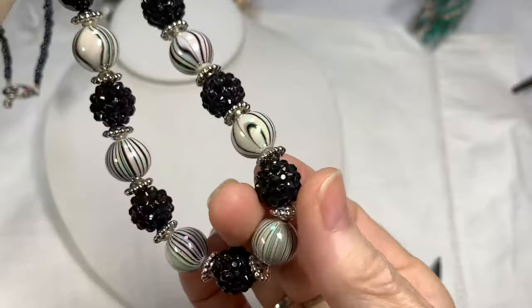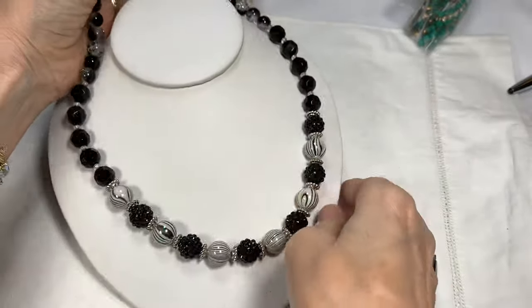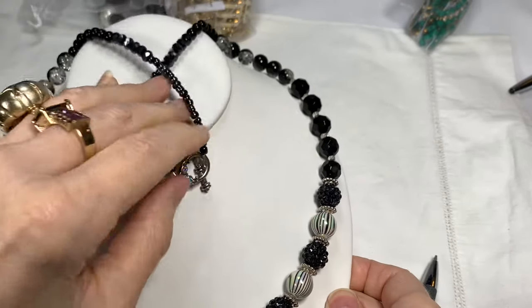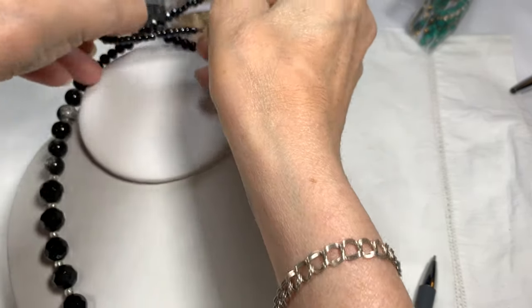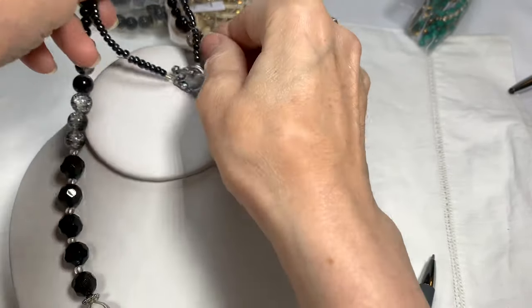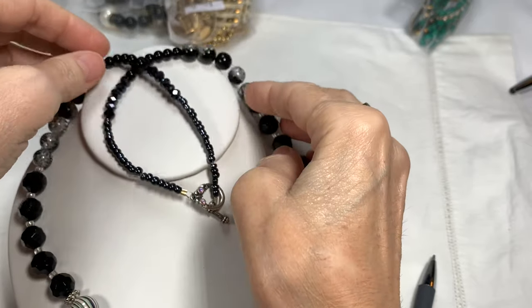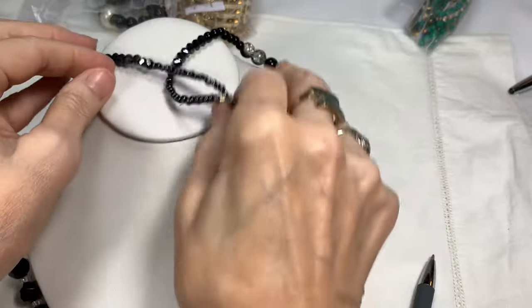These beads right here are acrylic, but the rest of them are glass. So let me show you what it looks like on Buster. And I'll just flip this part around so you know what the top part looks like. It's really a pretty piece. I actually cheated a little, not knowingly, but I bought a lot of black and white jewelry. So you'll be seeing quite a few black and white sets.